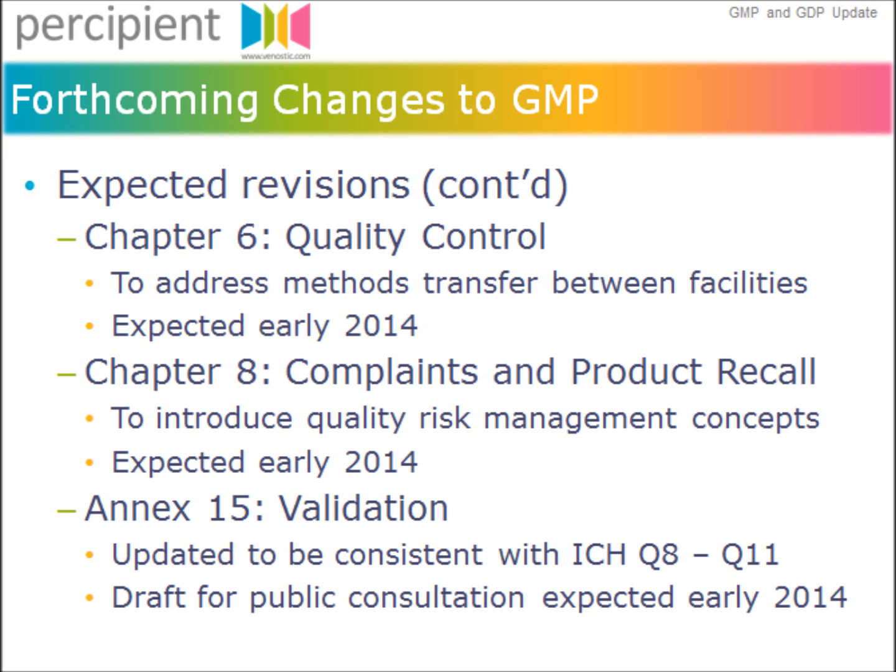So really everybody who's involved in GMP needs to be aware that some of these things are coming out next year or coming out for consultation next year.